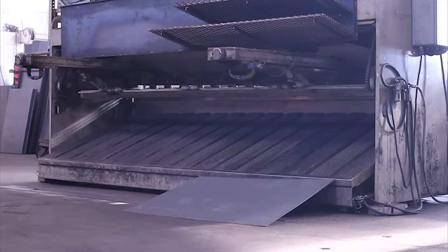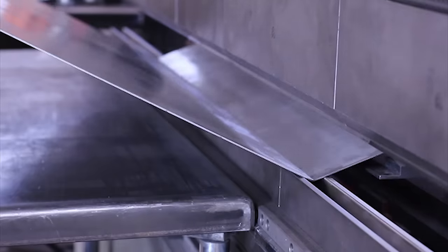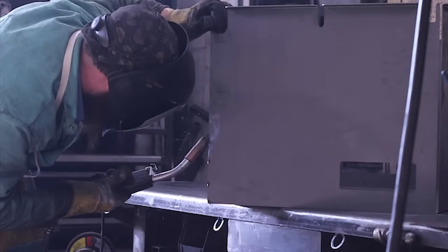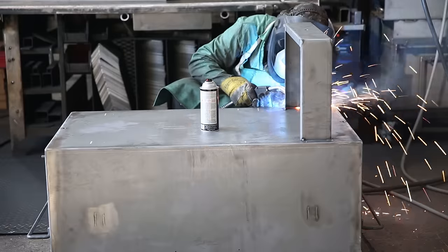Sheets are cut and then bent on a computerized brake, which quickly forms lids and boxes with a memorized series of bends. These tools allow us to produce smoker and grill bodies at scale while maintaining our tradition of handmade precision and quality.